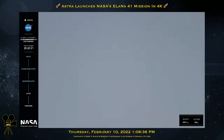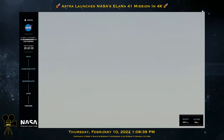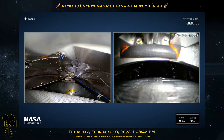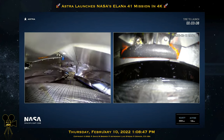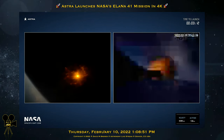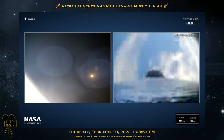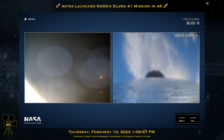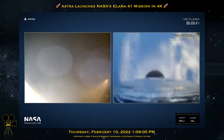That callout of the option means that the system will safely be able to ignite the upper stage after MECO, our stage separation. And that was MECO, or main engine cutoff. That was fairing separation and stage separation. And you can see that the upper stage engine has lit.